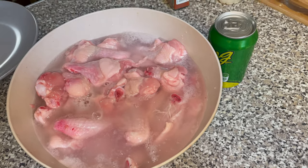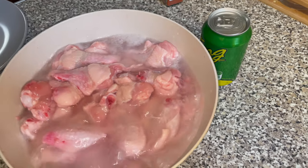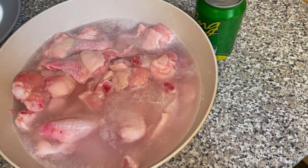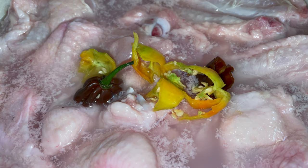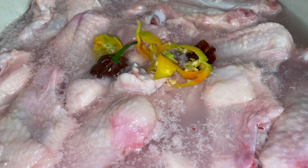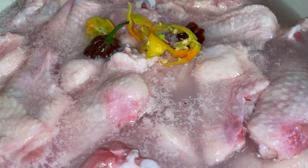Perfect, look at that. So the chicken wing is in the ting. You understand? Yeah, so now we're gonna add a couple more things in it. I've just added some scotch bonnet, you get me? And the next thing I'm gonna add is one onion and 3 cloves of garlic.